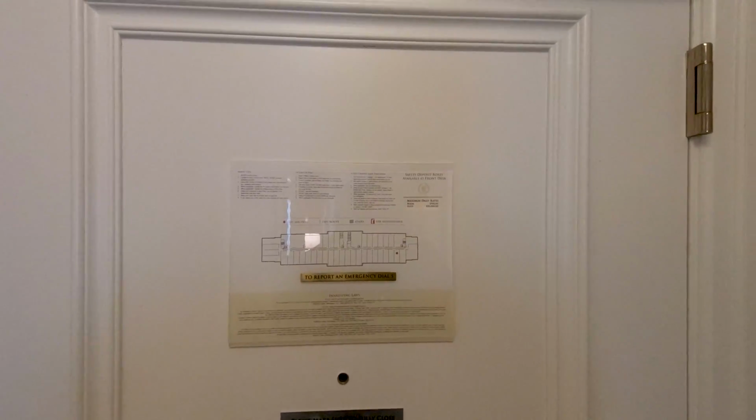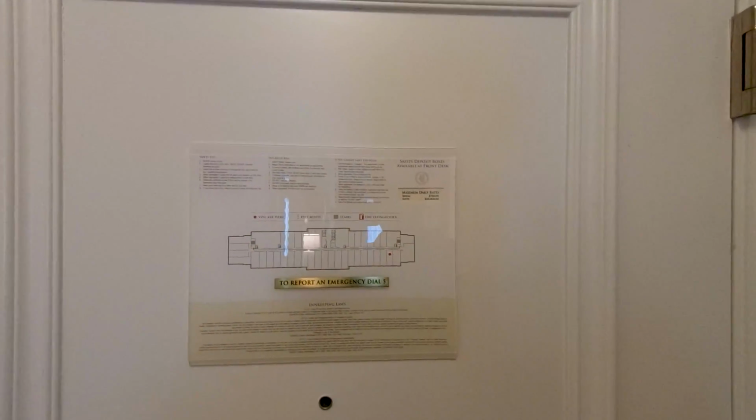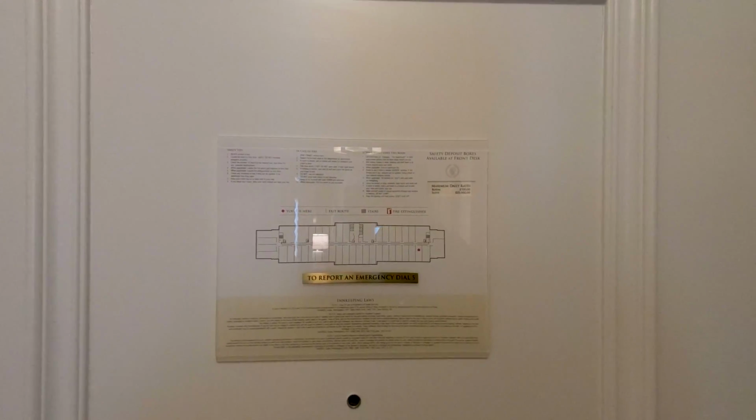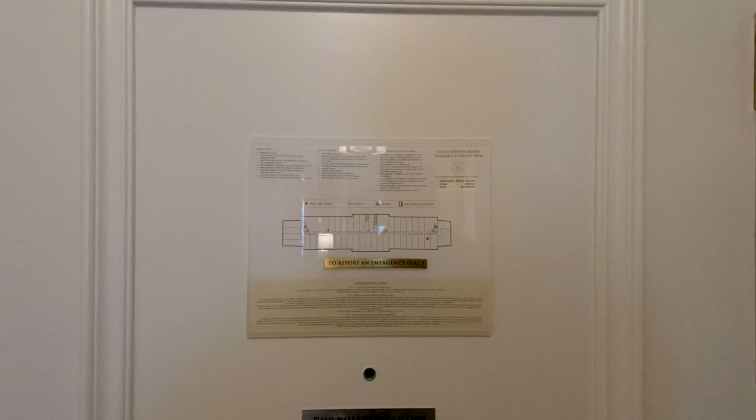Like I said, we are here at Caesars finally. I told you one of these days we'd stay at Caesars, and today will happen to be that day. We are in the Augustus Tower here.